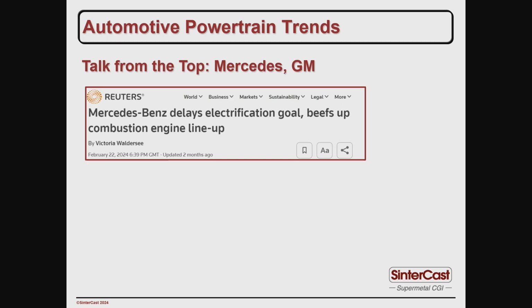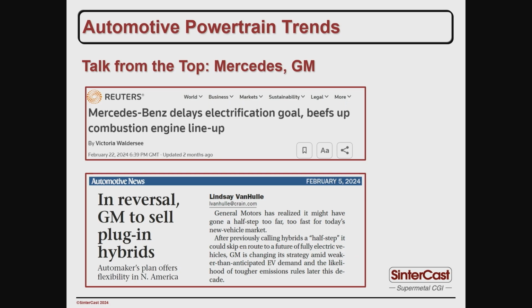What the CEO of Mercedes said in making this announcement: we're going to prioritize profit, not targets. And the Mercedes share price increased 5.9% after the announcement. In America, General Motors said that they would go directly from the current internal combustion lineup to battery electric vehicles, and that hasn't really worked for them.